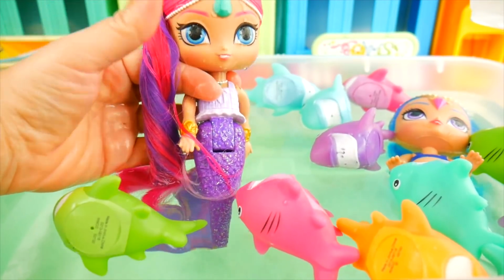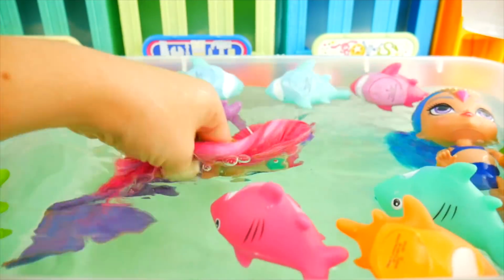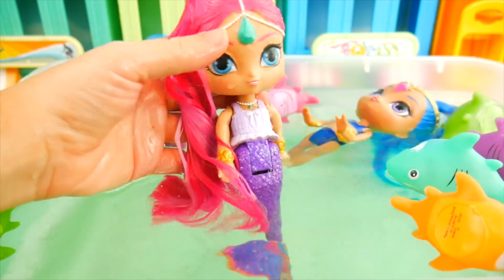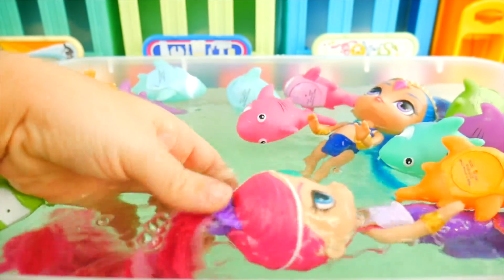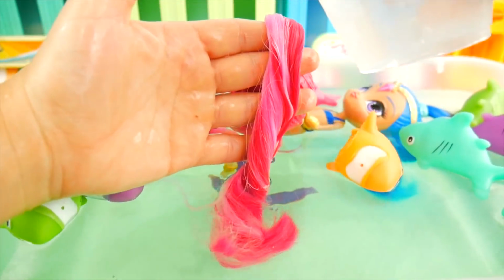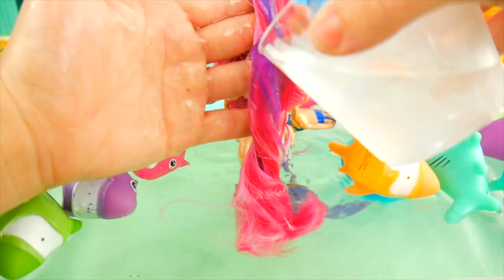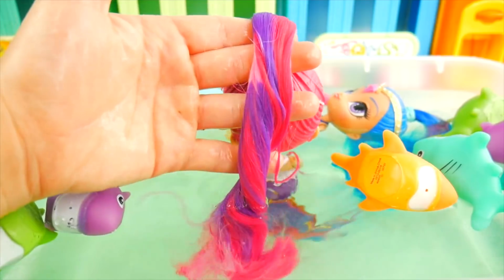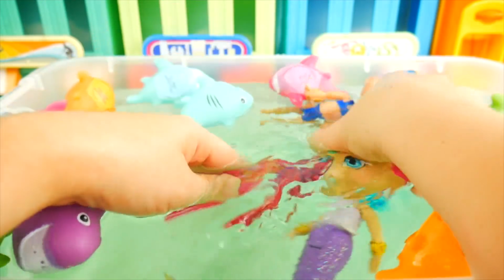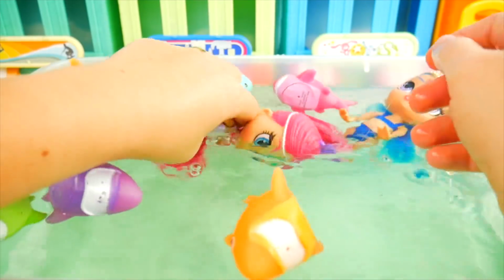Want to see it again? Okay, I'll dunk her back down into the warmer waters. Ooh, oh, it's in your eyes. So she's got some light pink hair. And when I pour on the cold water, whoa, it changes to purple. So pretty and so fun. Oh, you are a beautiful mermaid that is swimming.